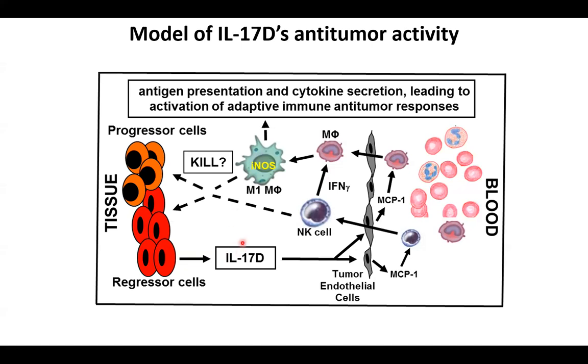Okay. And so if you mix this with a progressor, you can create this adjuvant effect where the local microenvironment is changed, and you have more M1 type immunity, and you can activate T cells now to kill both regressor and progressor cells. Okay. So that's how we got interested in IL-17D.